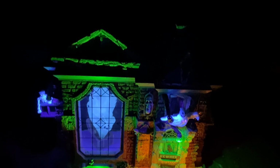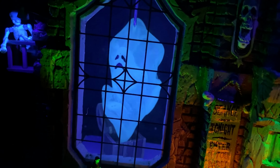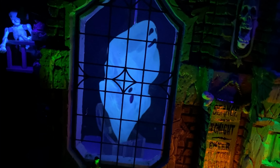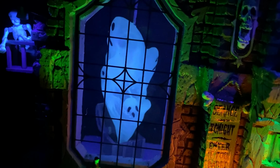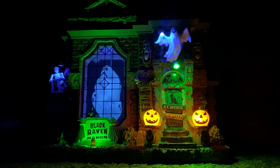All right, here it is lit up. Again, this is an awesome haunted house. The scene inside with these ghosts spinning around is very spooky, and they're coming out of what looks like an old chest, if you can see that here. It's very striking, one of the really cool indoor scenes, and I like how this window in the front is very, very large so you can see inside. And those ravens spinning on top are cool, and the lights are awesome.